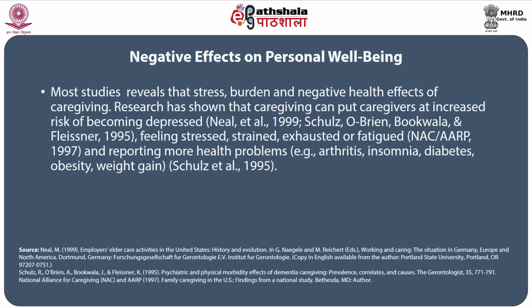Also, we need to understand that there are certain negative effects on personal well-being. Most studies reveal the stress, burden, and negative health effects of caregiving. Research has shown that caregiving can put caregivers at increased risk of becoming depressed and feeling stressed, strained, exhausted, or fatigued, and reporting more health problems. For instance, diseases like arthritis, insomnia, diabetes, obesity, weight gain.